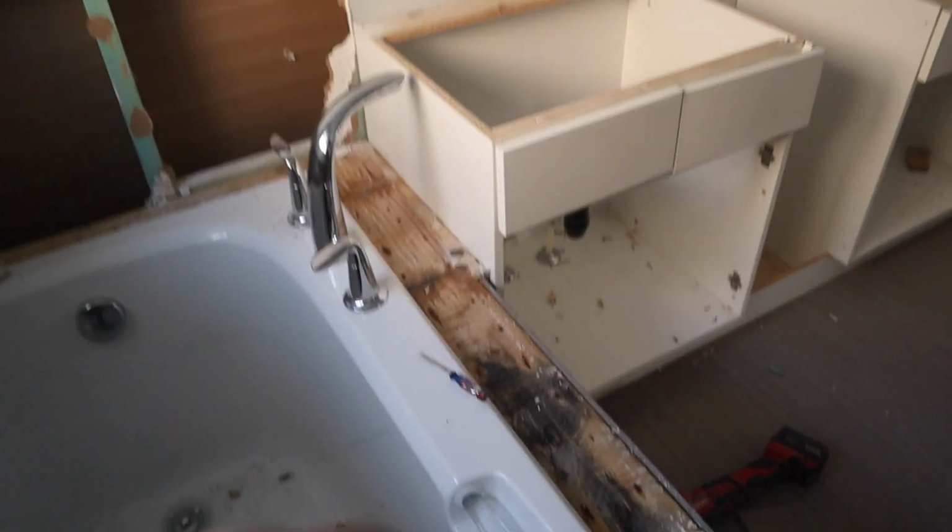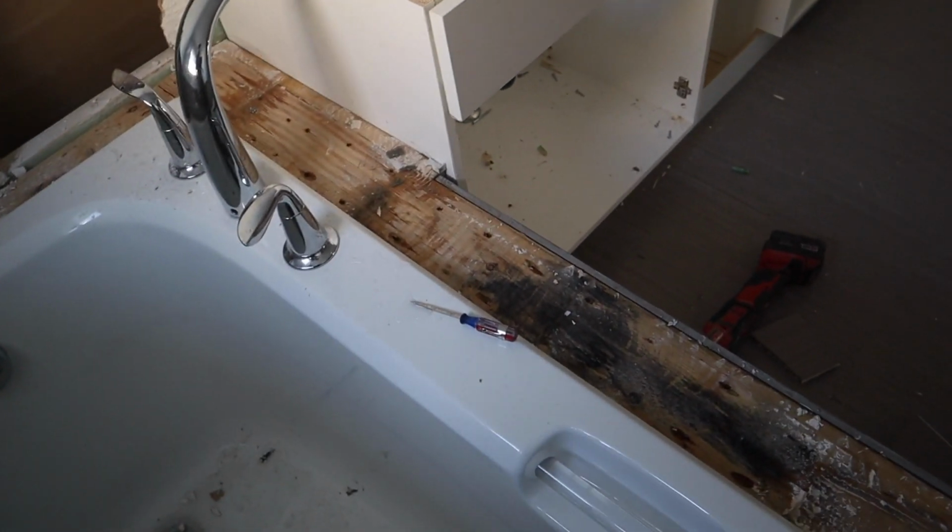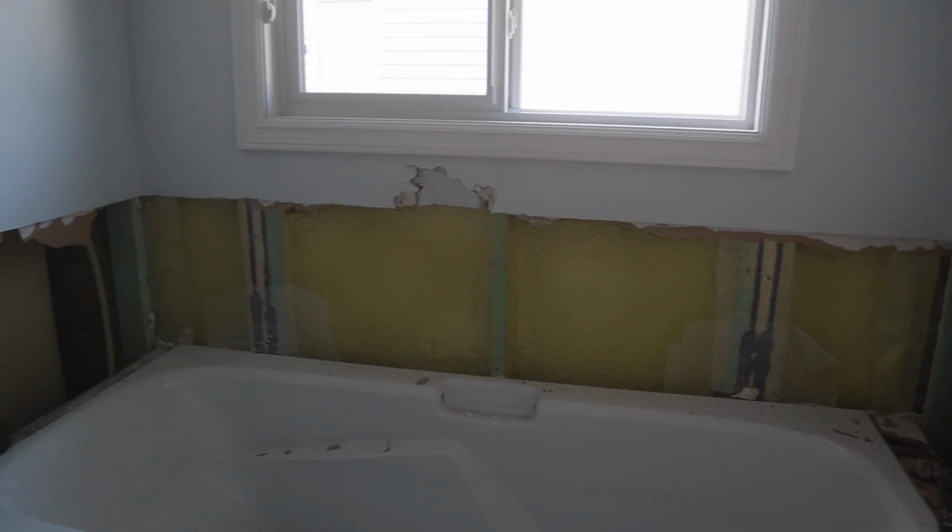Black mold. Obviously, gotta make sure that's water protected because this is a bathroom and it's wet. I guess that's one good thing about what they did here. Spray foam. Nice to see. A little bit of an extra.